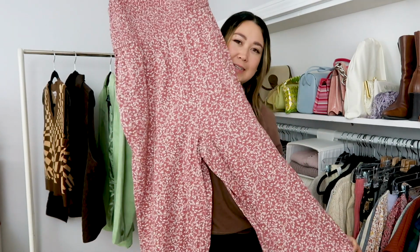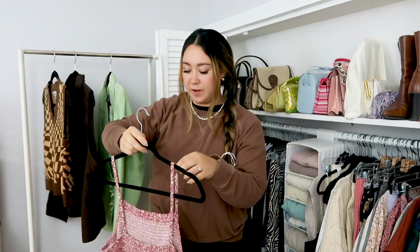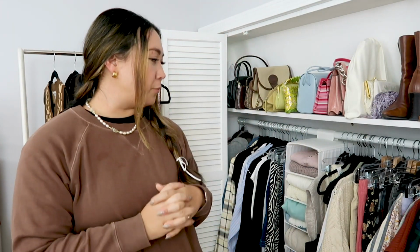So this is kind of what I do. I just start pulling items and then you can edit it down. Another random item is this rose colored flowy jumpsuit thing. I really haven't gotten much wear out of it, so I really want to style this and see if I can work with it for the fall. And I do really like the wide leg, so this could be a maybe as well. Okay, so those are the items that are really jumping out at me.